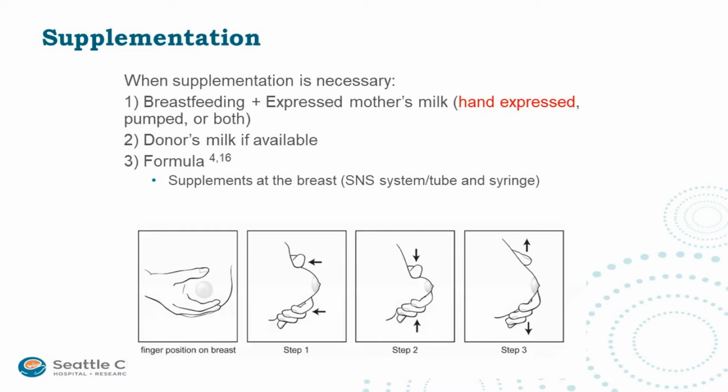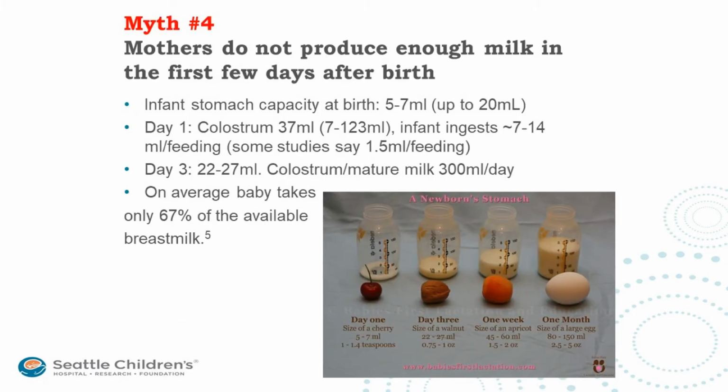All right, and when you have to supplement, again, we always start with breastfeeding first, we always start with mom's milk first, all right? So we're going to be supplementing with mom's expressed, hand-expressed or pumped breast milk, and then donor milk if it's an option. In some facilities, some hospitals, it is an option. I know for us it's in the NICU, but not yet in the postpartum unit, hopefully one day. And then formula is your last resort, okay?